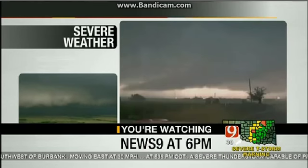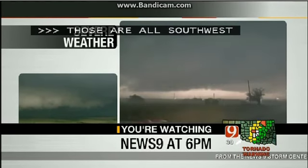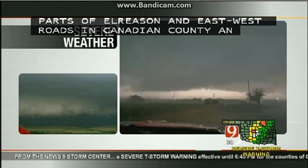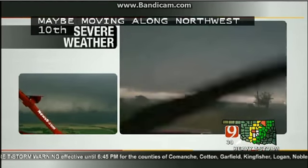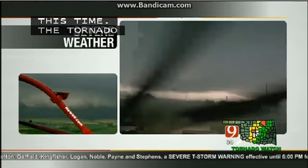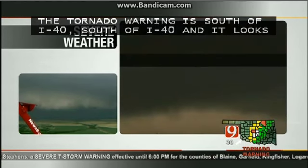Southwest 27th Street. This is in Canadian County. Jensen Road is moving along Jensen Road. Move along Northwest 10th. And once again, this is in El Reno, not in Oklahoma City at this particular time. So the tornado warning is primarily south of I-40, and looks like it's going to be east of Maple Road, south of I-40, east of Maple Road. So continue your tornado precautions in there.